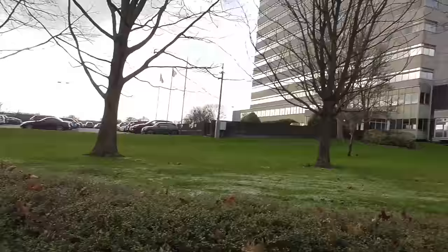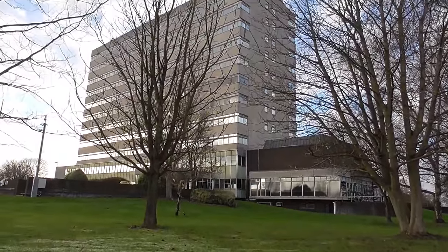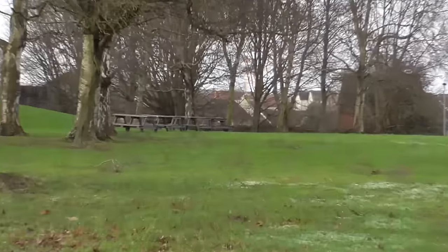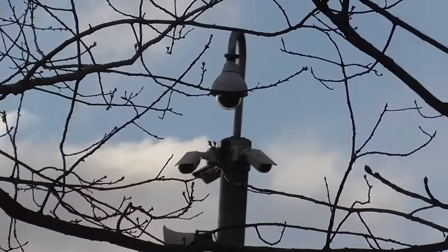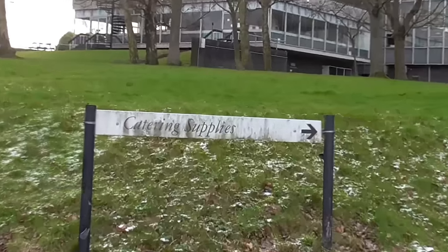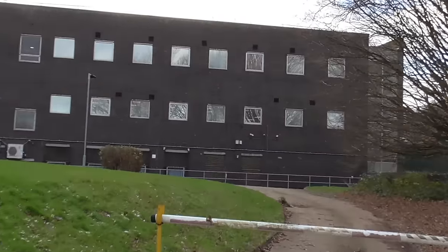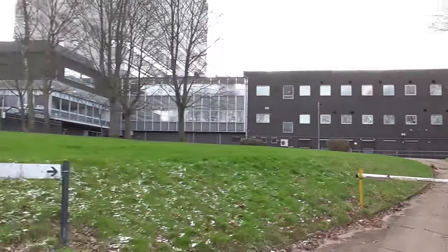So we've come round the corner. A nice shot of the place. Ground floor with 10 upper floors. A massive building. Lovely grounds. Outdoor seating area down there, and of course lots and lots of cameras. Down at the back gate, catering supplies. It doesn't look like this entrance is used at all. It looks very quiet down here, but of course lots of cameras. The place is very secure.